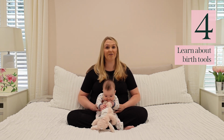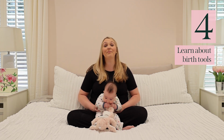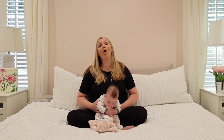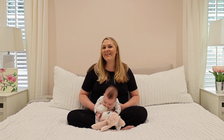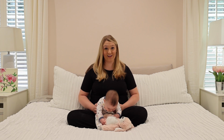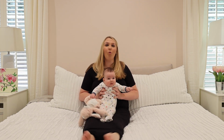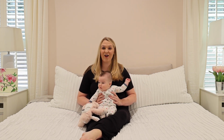Tip number 4, learn about your different tools. What tools are available? Again, you can get a lot of this information from a birthing class, and make sure you use some that you think are going to work for you. So we actually practiced, when I was not in labor, the dancing thing. That is what I did with my son. It felt so good when I was super pregnant that I thought it would feel good during labor, and it did. Now, when I was giving birth to this little one, that was not the right move for me.